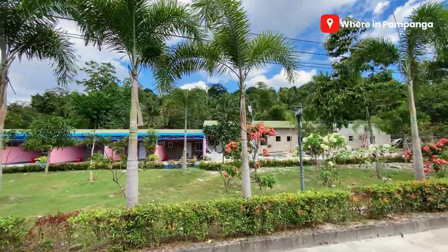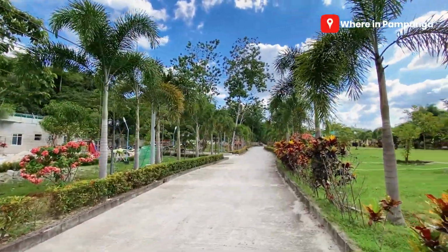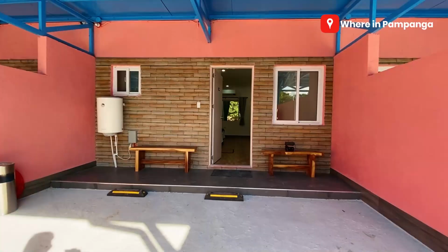Kung pupunta kayo dito guys, papansin nyo, naririnig nyo, may mga ongoing construction pa po sila for development, enhancement, additional rooms. Most probably, pag punta nyo dito, tapos na yung mga yon. And dito sa right side namin, eto, meron tayong mga overnight rented villas. So ito yon, pasukan natin. Tingnan natin mga amenities.